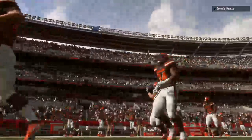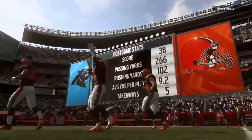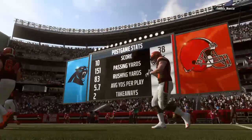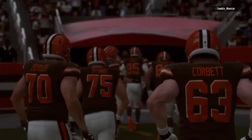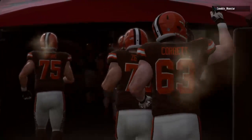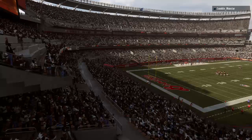So for Cleveland, the streak lives as they move to 13-0 now on the year. And they'll hit the road next week to take on the Denver Broncos. Meanwhile, for Carolina, they can ill afford to drop too many more as they fall to 7-6 on the year. And they'll try to make amends next week as they host the New Orleans Saints.